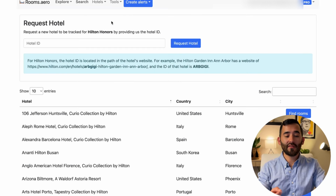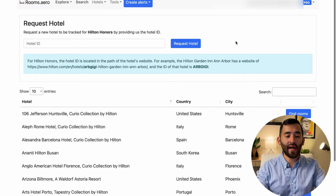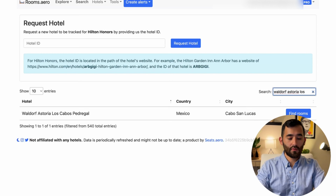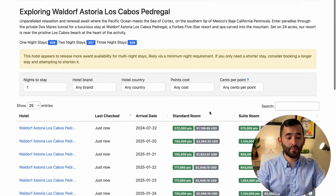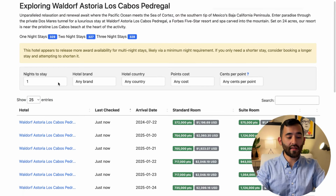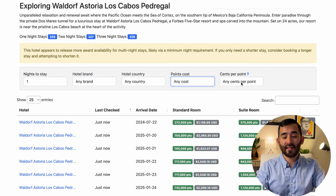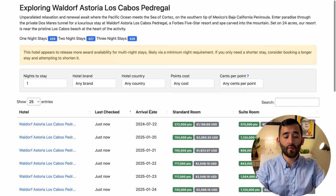So I really like to use this tool if you're looking for a specific hotel that may not have every day available, so you're trying to figure out what days they do have. So let's take a look at the Waldorf Astoria at Los Cabos. This hotel is a great use of your Hilton points because it's such a luxurious place. And so this will pull up all of the award availability out there for this hotel and set up an interesting way here. So you've got the number of nights to stay, the hotel brand, the hotel country, points cost, and cents per point. We are specifically on this hotel page, so it'll only show us the award availability here.